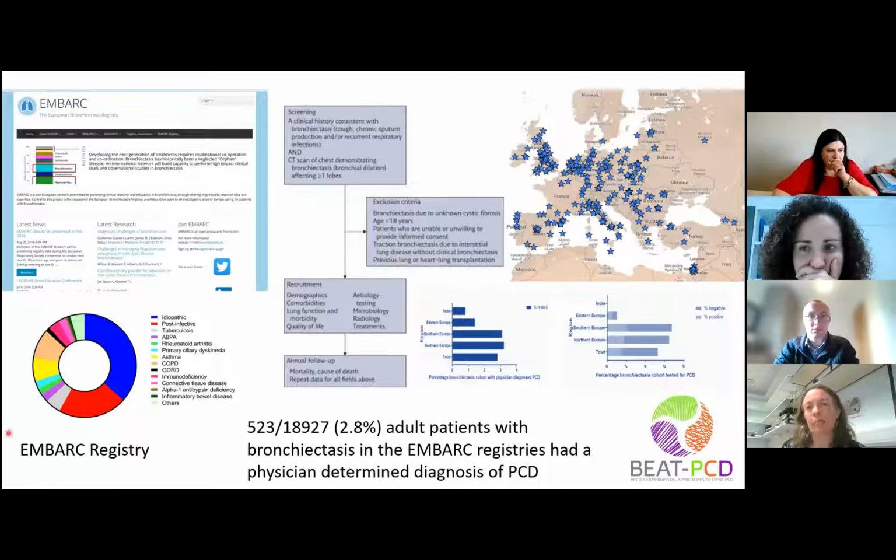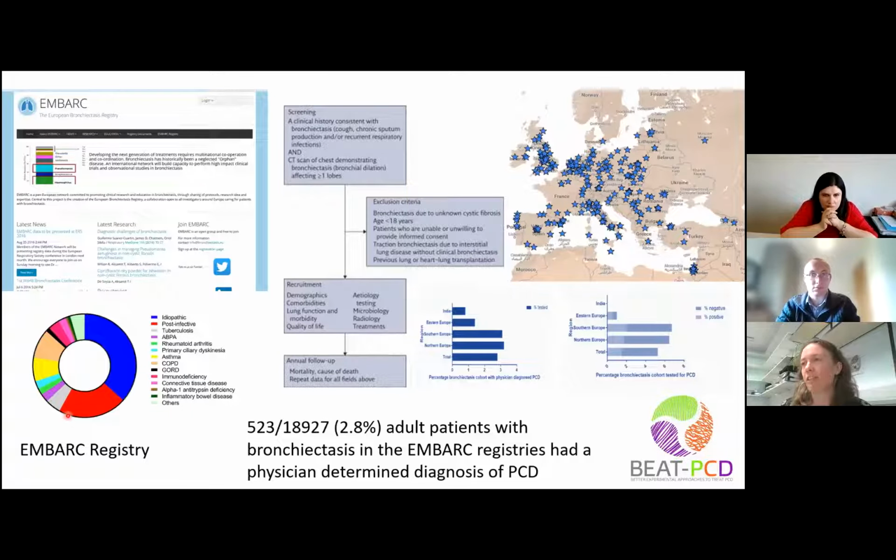Most patients are idiopathic, so have no known cause. The second biggest group are people who've developed bronchiectasis post-infection, so probably really still don't have a cause, and as registered by a physician, primary ciliary dyskinesia makes up this little blue area here. So it's a small proportion at the moment of patients in the bronchiectasis clinic who have PCD, and if you look at how many that is, there's 523, so 2.8% of patients within that registry have been diagnosed with PCD.